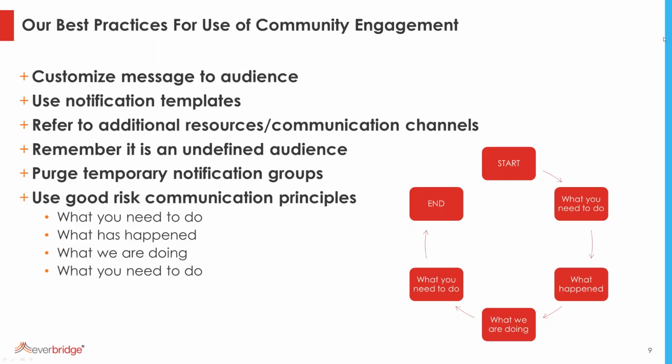In our community engagement, we've set our notification templates up to refer to additional resources and communication channels. The text messages that go out are limited to 138 characters, and so that really does limit the amount of information that we can provide, but we can provide a hyperlink in that and refer people to our website, our blog, where we have updated information on disaster conditions, and also our phone number that we use as an outgoing message only for sharing additional information for disaster conditions.